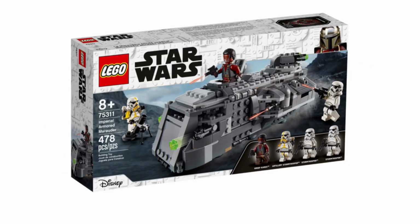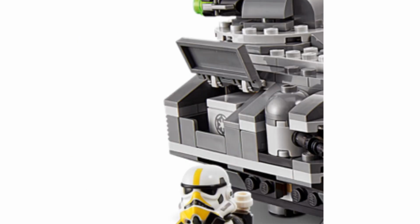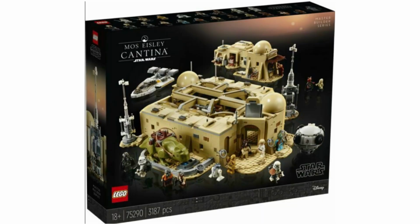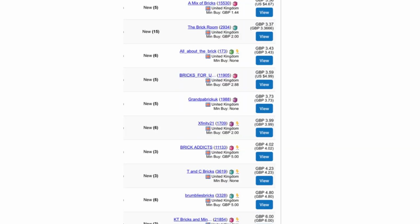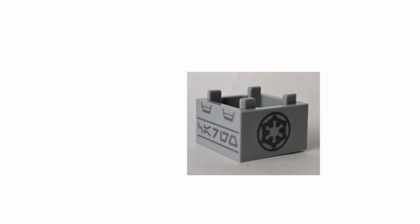One thing I do really like about this set though is that if you look in the back of this picture, you can see that the cargo it carries is actually those same Imperial crates that were exclusive to the giant Mos Eisley Cantina. So thankfully this set should lower the price of those crates, because currently on Bricklink they're like £3.50 each. So hopefully this will take them down, so I'll be able to get quite a few of them for MOCs, because they are such a nice piece for MOCs.